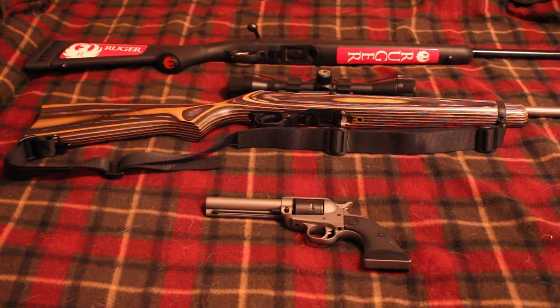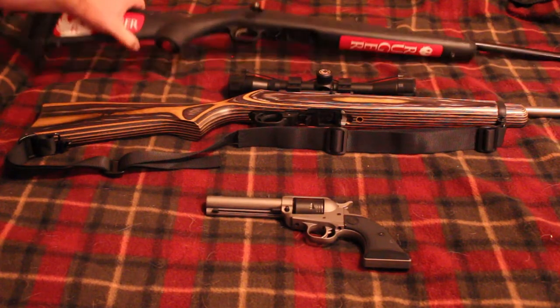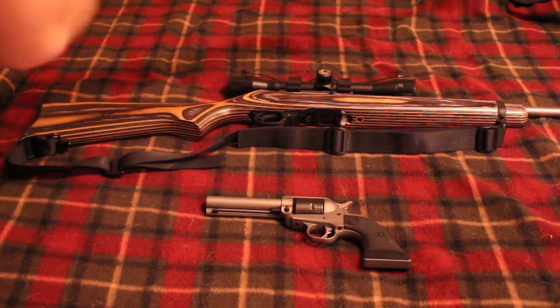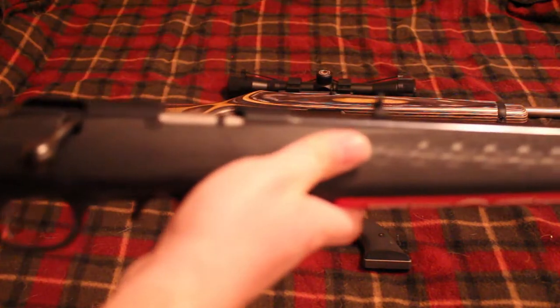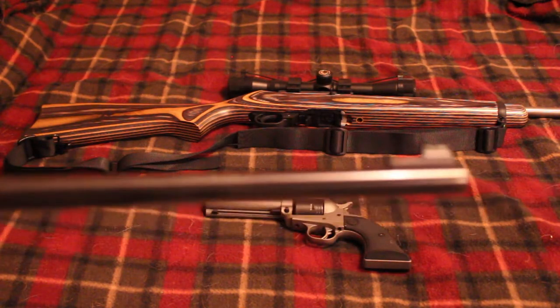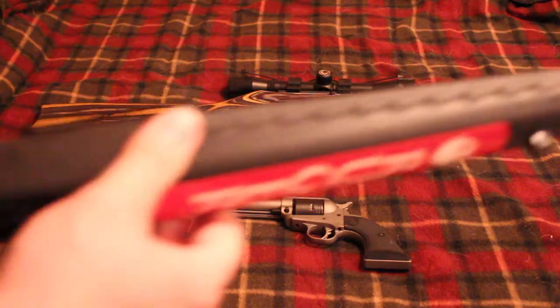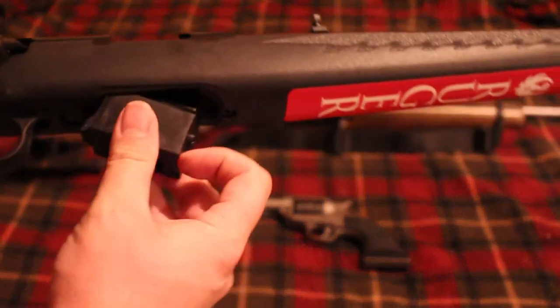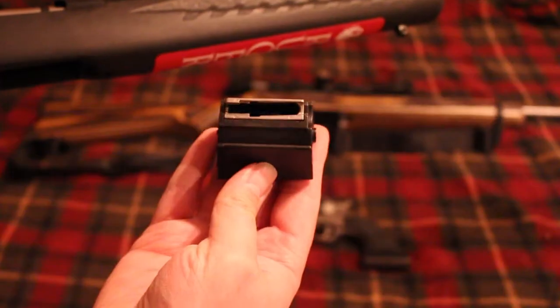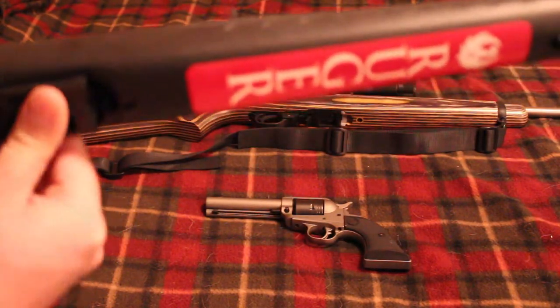And the last rimfire rifle that I'm going to show is a Ruger American Rimfire. This is the full-length version. I think it's 22 inches, but it's a .17 HMR. So it's got a very similar magazine to the 10/22, but it's a .17 HMR, holds 9 rounds.